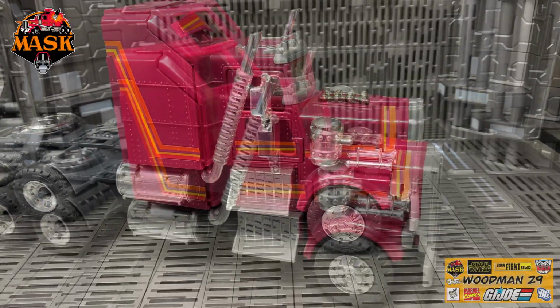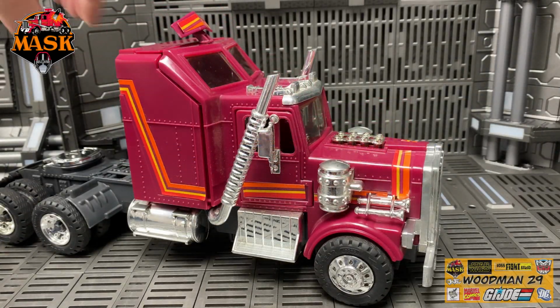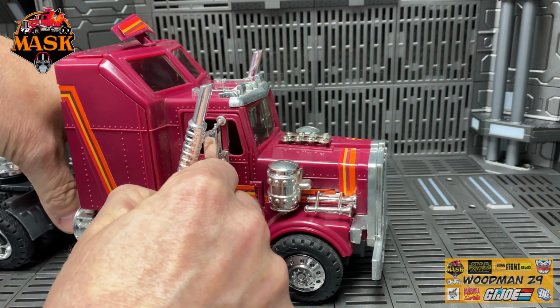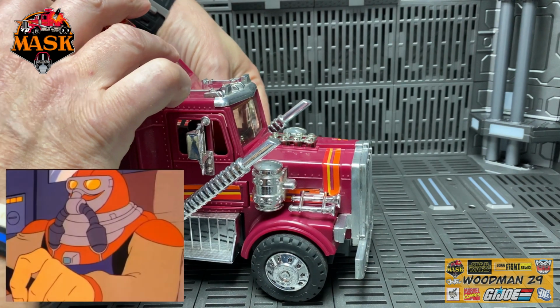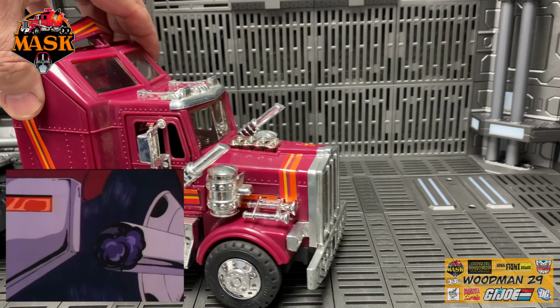Whew, thank you. And the final weapon is used for defense and those quick getaways. The Rhino smokescreen. Smokescreen on.